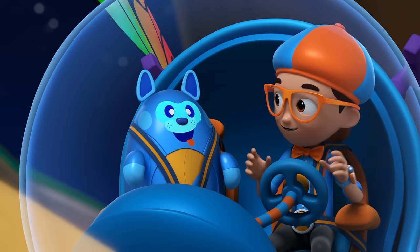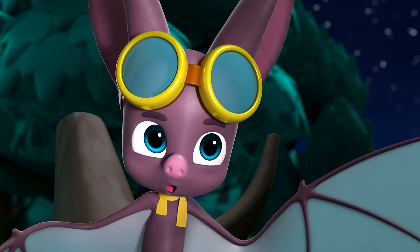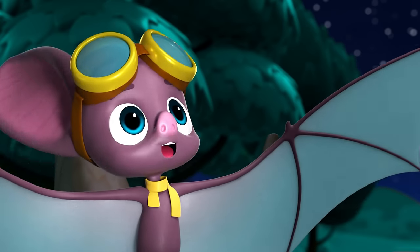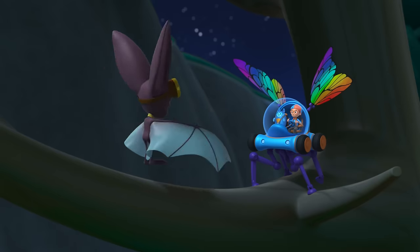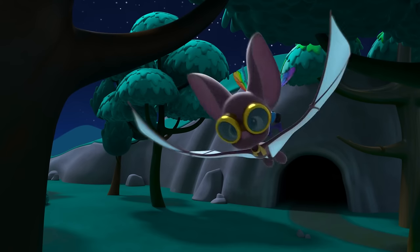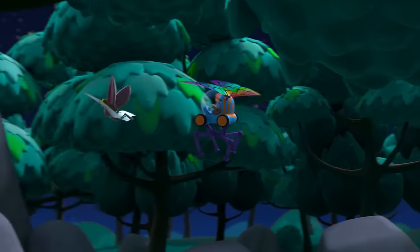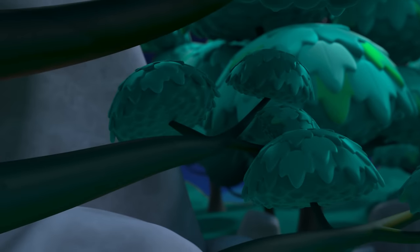I was wondering how bats fly in the dark. I can show you! But one thing, Blippi, no headlights. Got it. Let's go. Whoa, it's so dark. Twigs, branch, look out! Whoa!